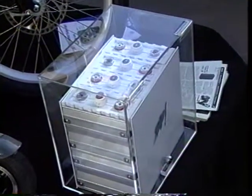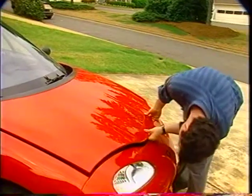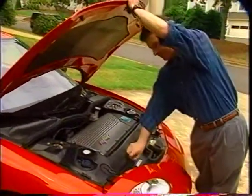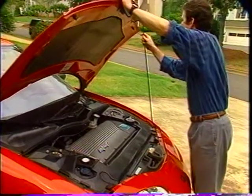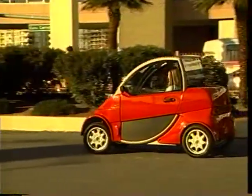The lithium-ion battery has a 4-to-1 ratio to the lead-acid battery. This means that it's a quarter of the weight and size of a traditional battery with the same amount of power, so you can fit 4 times as many lithium batteries into the same amount of space.